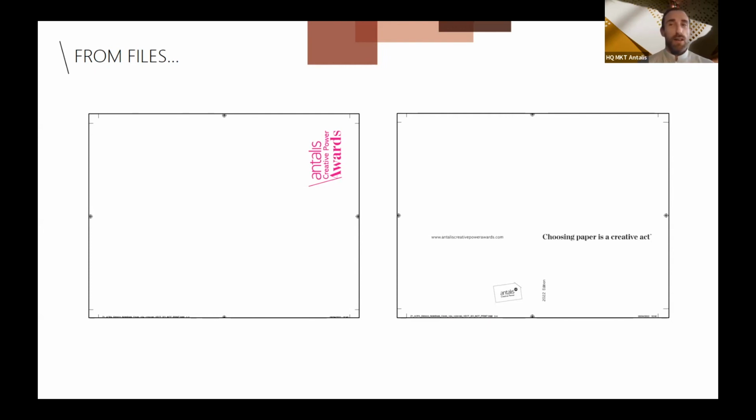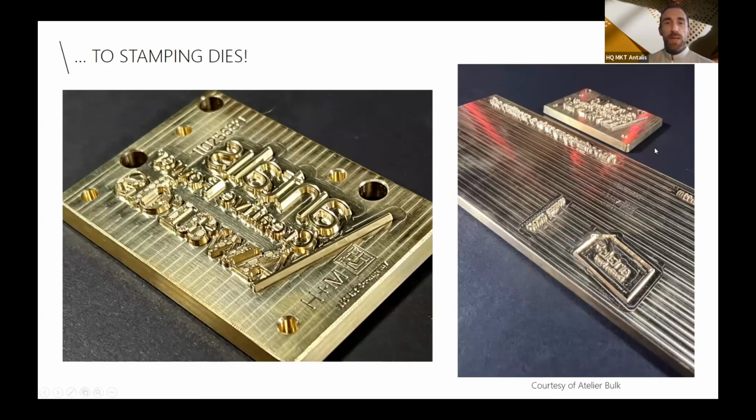So these were the files that were produced to create a notebook, and that have been turned into really beautiful stamping dies. When I look at this, I want to keep it. After a project, I will not want to recycle it, and just keep it with a lot of pride. So this is the example of the tools that have been produced by H+M for the notebook.